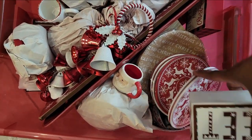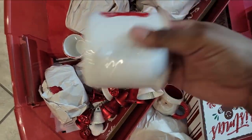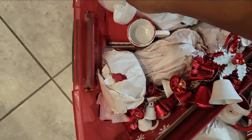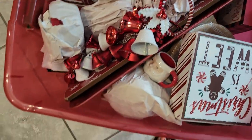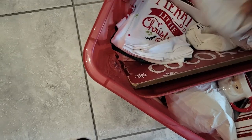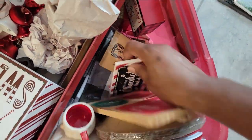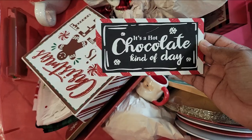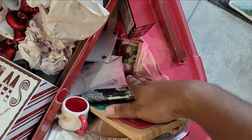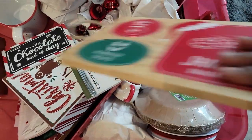There are some plates that I use for the hot cocoa bar, some signage, some more coffee mugs. I love hot chocolate. All this stuff we'll see in great detail when we do our hot cocoa bar. More coffee mugs, because all this stuff is still wrapped. More stuff. It's a hot chocolate kind of day, and I do make my hot chocolate from scratch, so I will be sharing that recipe when I do my hot cocoa bar.